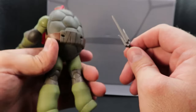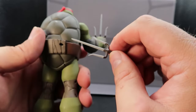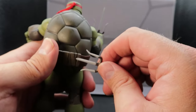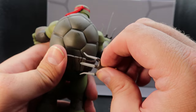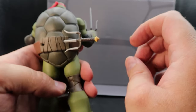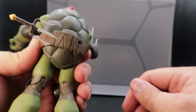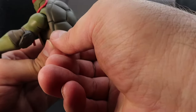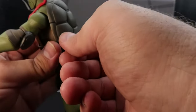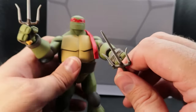So again, I hesitate to try to put them in the back here because I don't want to break the tip off. So we will see if this works. If you don't put a lot of pressure on it, it kind of will just find its way, maybe. Oh, this is scary. Maybe you put it like that and bring the other one out too. So I don't know. That's kind of what it's supposed to do, I think. I'm not brave enough to push it all the way in. Because maybe if you put it at an angle, I don't know. I'll play around with it. If I can get it, I'll show you guys. But I don't want to break these weapons like I did Leonardo's sword.